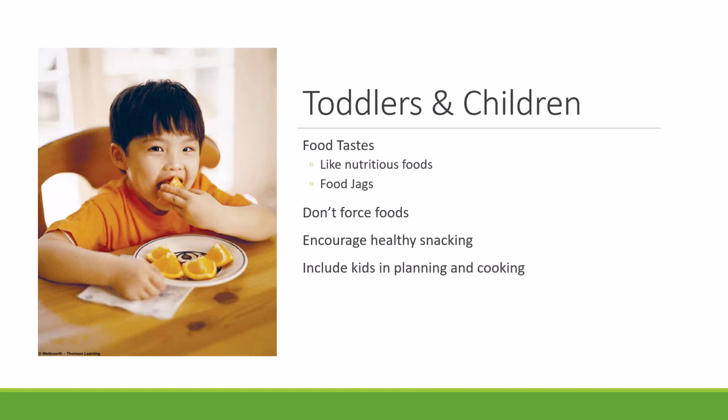Encouraging toddlers to develop a liking for nutritious foods lays a foundation for healthy eating habits, recognizing that food jags, where a child may favor certain foods for a period, are a common aspect of this stage. Caregivers are advised not to force foods, allowing for a more positive mealtime experience. Healthy snacking is promoted, emphasizing nutrient-dense options such as fruits, vegetables, and whole grains.